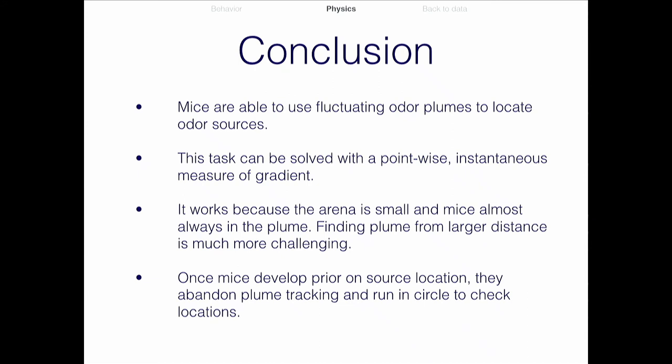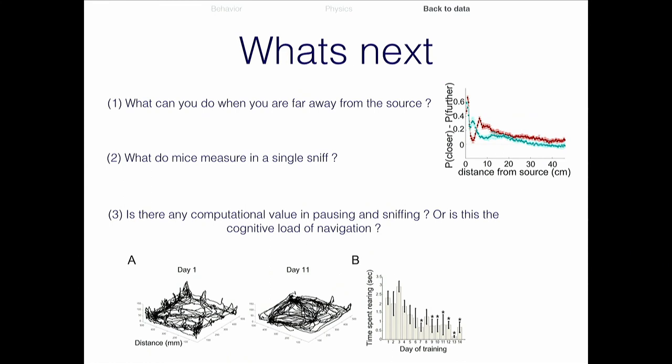And so we don't have so much problem of finding the plume and getting the signal, because we almost always get the signal. Okay? And so then the next idea of the talk was that if you leave the mice too much in this environment, they try to find shortcuts and they don't want to do this complex computation using the odor. They start to switch into a habitual behavior that doesn't care about the sensory input anymore, but only about their prior on source location.